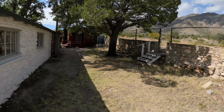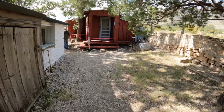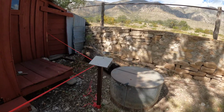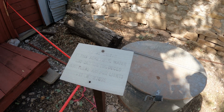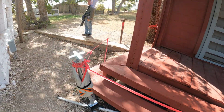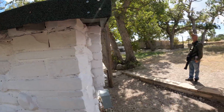And you got a section here that's roped off down here. So I have to see what the sign says up here. It says gas generator. Water and carbon produce acetylene gas for lights in the house. Okay. There you go. You got the old roof up here. Oh, got a tar roof. That roof looks pretty good up there, though.